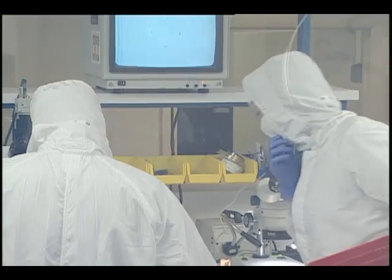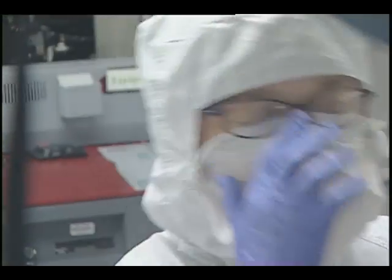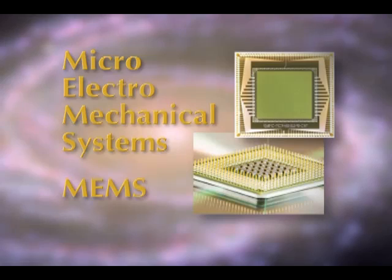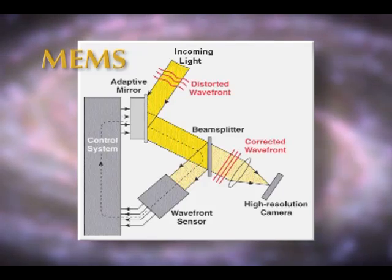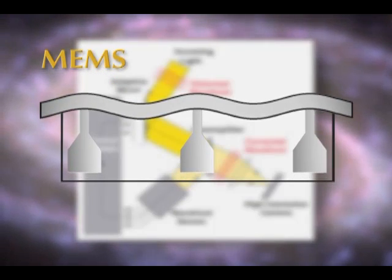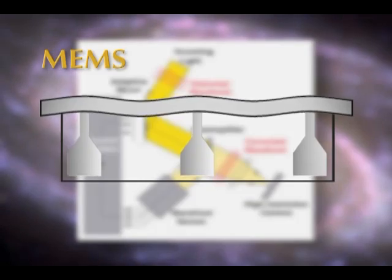A small company in Massachusetts is helping astronomers around the world overcome this challenge to see clearer pictures of deep space than ever before. The firm's micro-electromechanical systems, or MEMS, deformable mirrors, help telescopes compensate for the effects of our atmosphere and correct for minor imperfections in the instruments. And these mirrors have a number of small pistons underneath them that can move the surface of the mirror up and down to change the shape to control the light that bounces off of them.